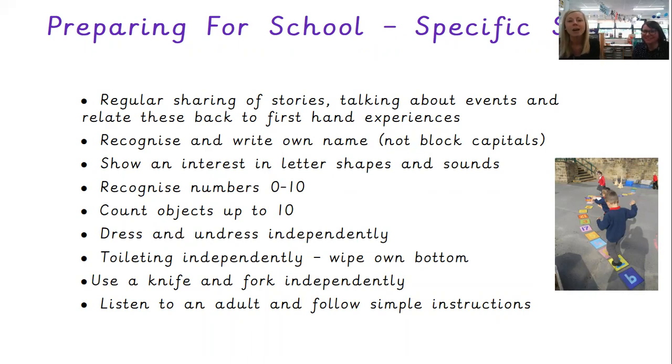And then obviously when they come in September, we do start doing PE, so lots of practice from now to September of dressing and undressing independently. I know that some children do find that tricky, and we are here to help. However, when we've got a class of 30 each, it's very difficult with 2 adults to get them all dressed. So if they have got those independent skills, that is great. So lots of practice.